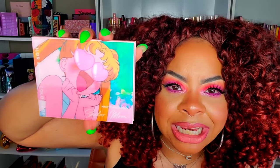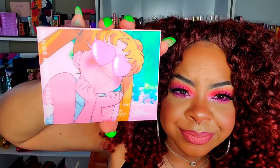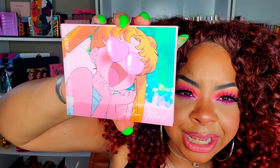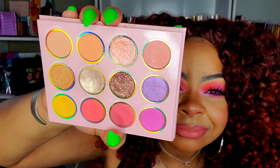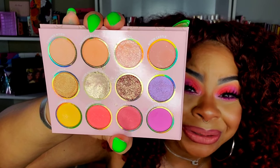Along with the Sailor Moon Lippies, I also got the Sailor Moon Eyeshadow Palette. But give it up for that packaging. That packaging is so stinking cute. And this is actually the palette I have on my eyes today. Okay, guys, now let's look at the color story. The color story is also so stinking cute.